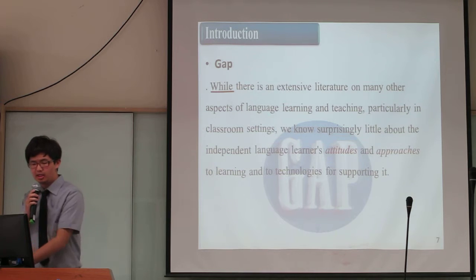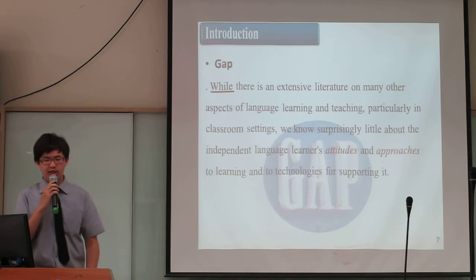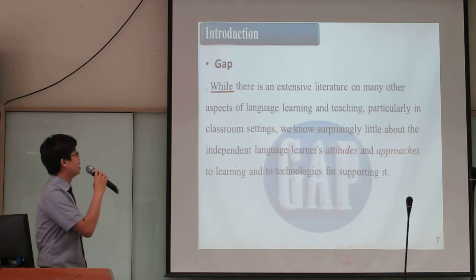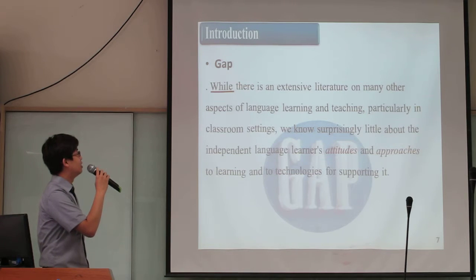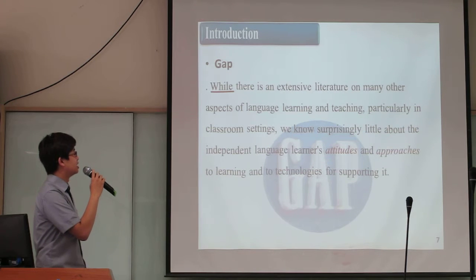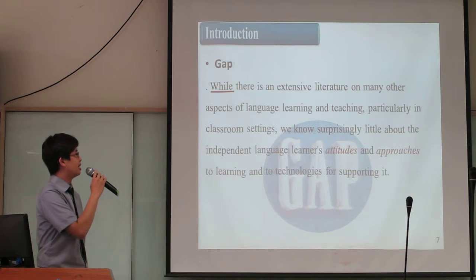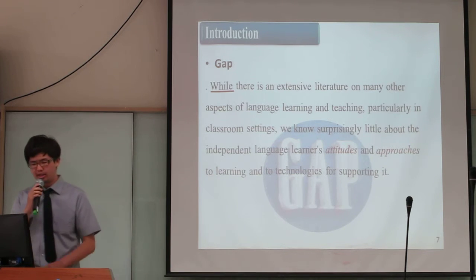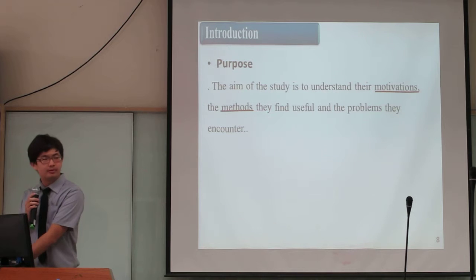And the gap is, while there is an intensive literature on many other aspects of language learning and teaching, particularly in classroom settings, we know surprisingly little about independent language learners' attitudes and approach to learning and to technologies for supporting it. Hold on here, go back.